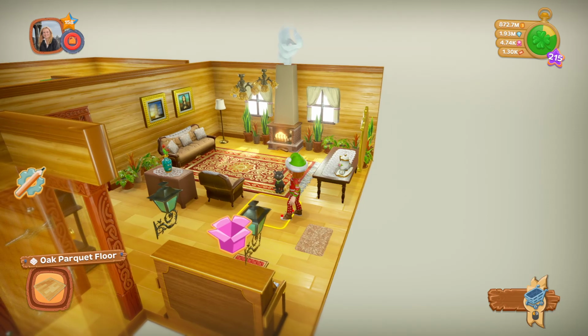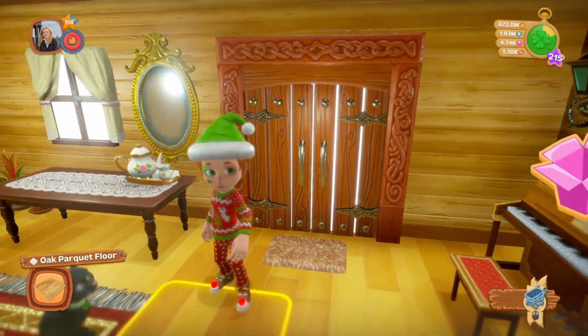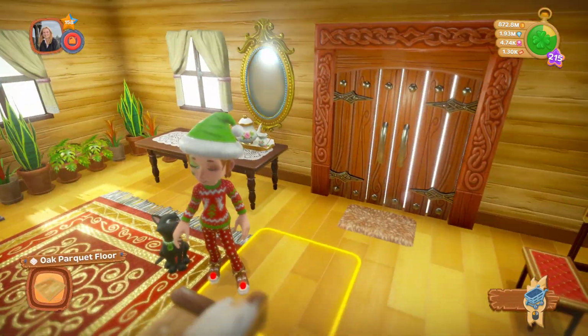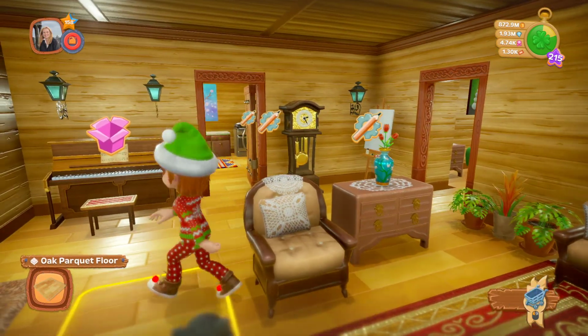We have a little cozy living room, and oh, look over here, we can have a wee pot of tea. Look at that. Hi kitty, how are you? Look at my little kitty, it's so cute. Yeah, so they're nice little houses.